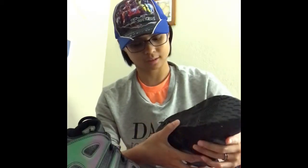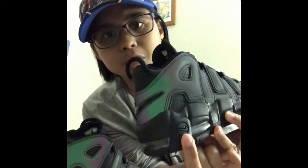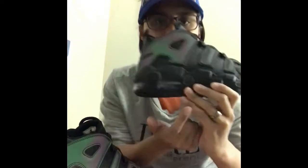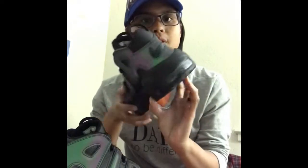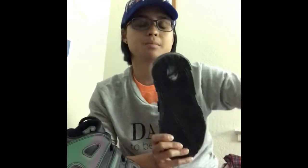Got a swoosh here on the tongue, of course on the toe area, and then there's also a swoosh over there with a circle around it. And the air bubble for the grade school, at least with this size that I got, goes from here and then around to here. So 1, 2, and 3. And then, as you can see on the bottom, the air bubble is exposed. It's not really covered, besides this part, but it is surrounded by outsole. But because the air bubble is exposed, it might be more prone to getting popped.